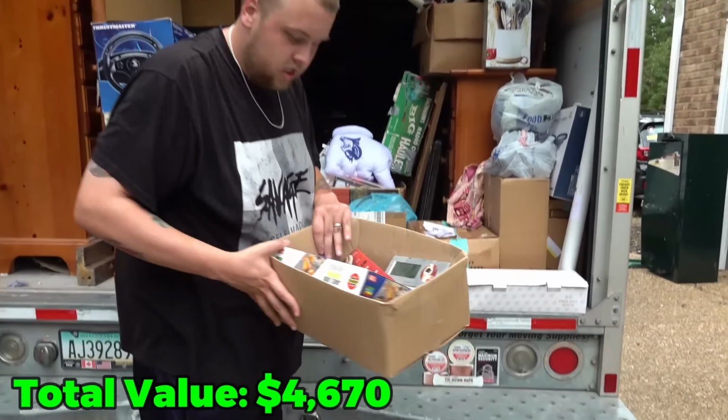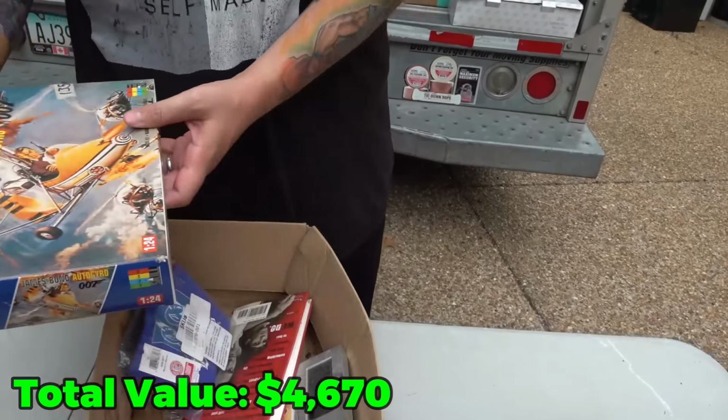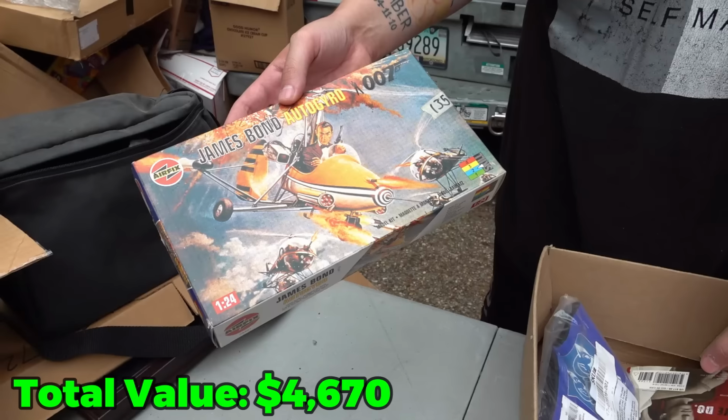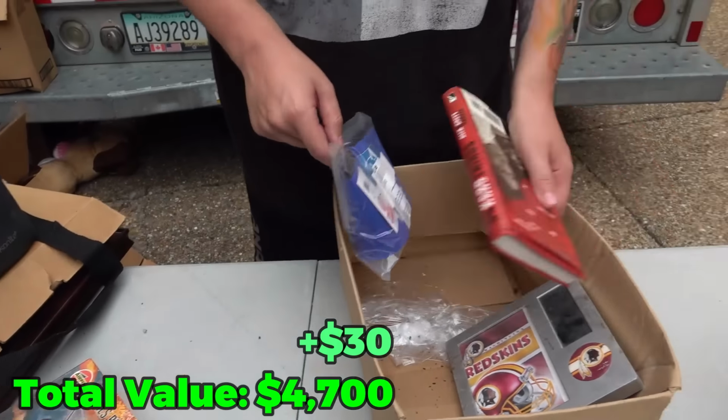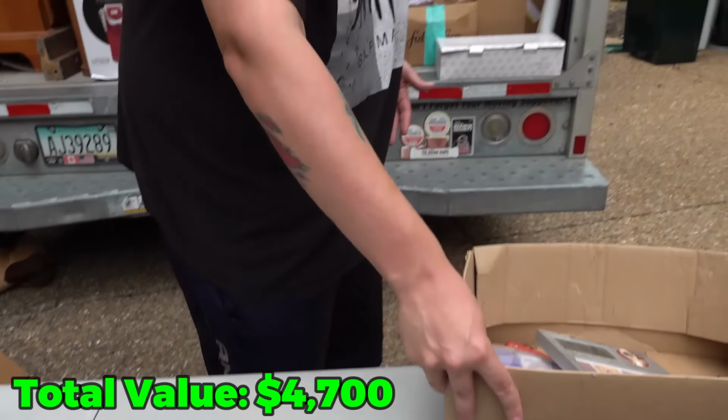So that's cool. Well, there's not much in this one. This is a James Bond 007 auto collectible gyro set. That, the Duke's koozies, a book, and a Redskins sock. Nothing too impressive in there.